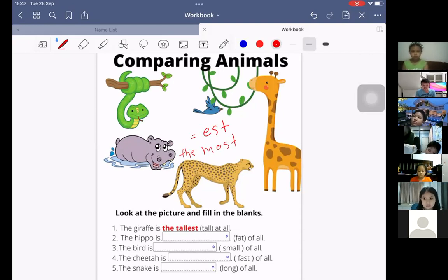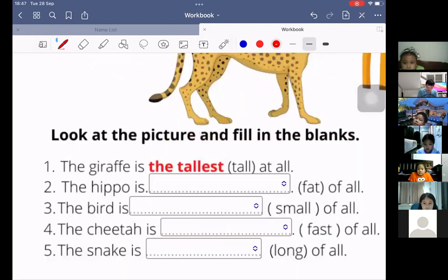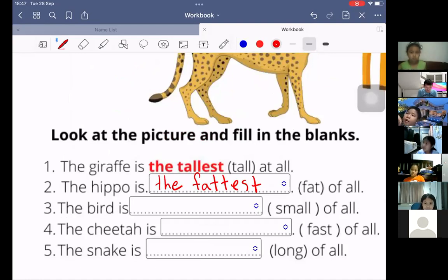So we're going to Fafa, look at number two. The hippo is? The hippo is the fattest. The fattest of all. Yes. Look at the third one. The bird is smallest of all. What did you forget? You have to put the article first. The bird is the smallest of all.